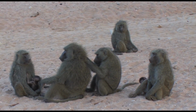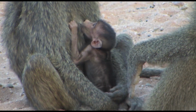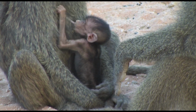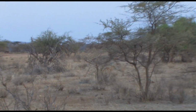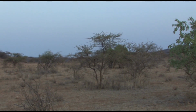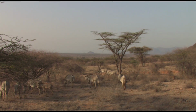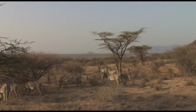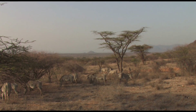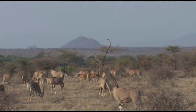A large baboon family has gathered by the riverside. They groom each other by picking fleas and feeding the little ones. Suddenly, there's a glimpse of a jackal, a rare sight for Samburu, contrary to other parks where jackals are frequently seen. A group of Grevy's zebras in this wide and beautiful but barren land. Farther away, a large group of gemsboks grazes just before the sun sets.